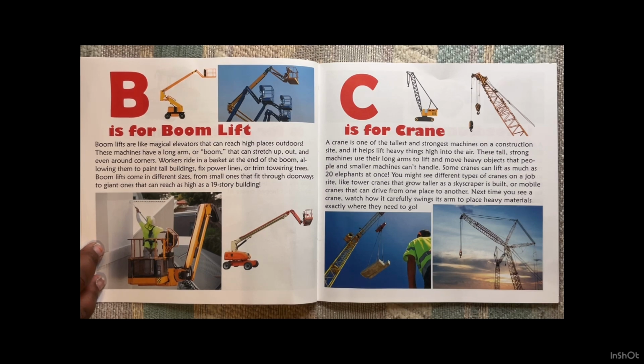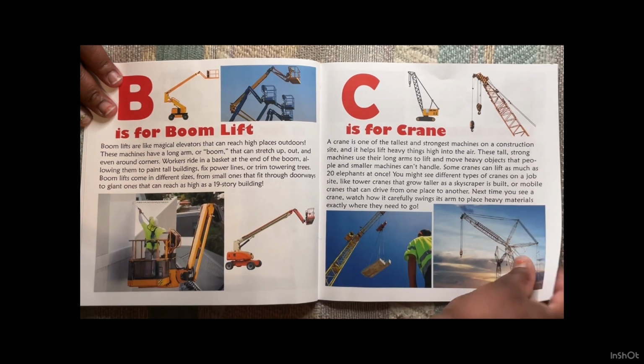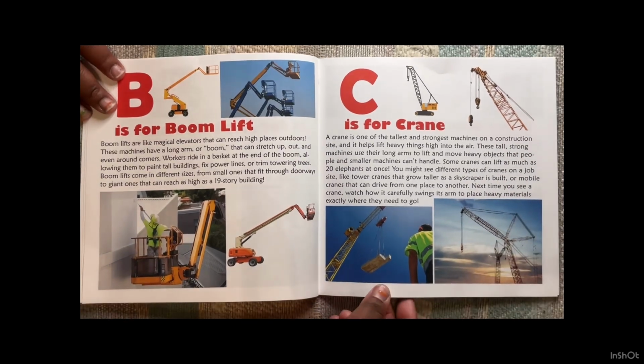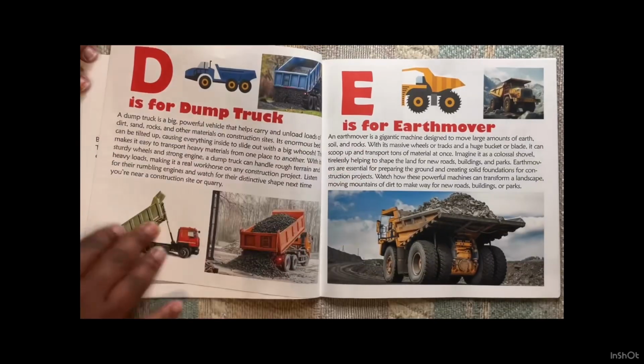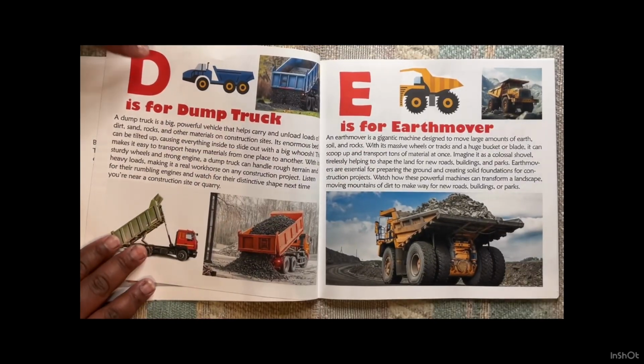What? That's crazy! You might see different types of cranes on a job site, like tower cranes that grow taller as a skyscraper is built, or mobile cranes that can drive from one place to another. Next time you see a crane, watch how it carefully swings its arm to place heavy materials exactly where they need to go. D is for dump truck.